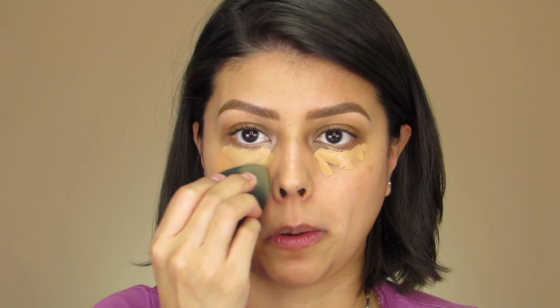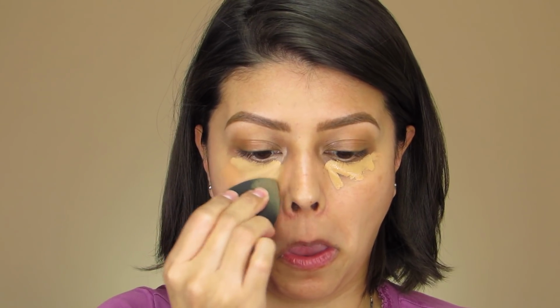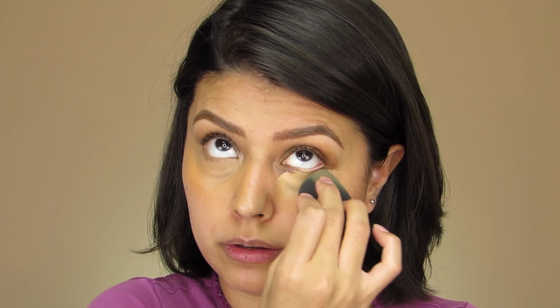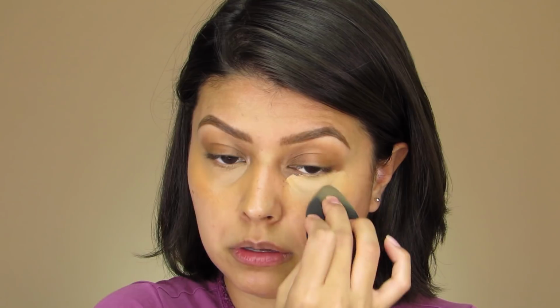This is more of a matte formula, so I personally prefer to wear matte concealers on top of my Becca Under Eye Brightening Corrector because that corrector is really creamy and just really tacky, and so it seems to work really well with matte formulas on top of it. It looks amazing. It gives me really beautiful coverage, and it's long lasting. This one, unfortunately, you cannot currently find at the drugstore, but it is a very inexpensive concealer, and it's really good.